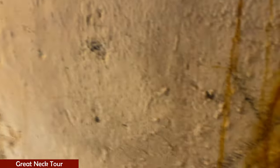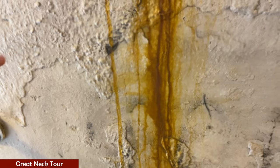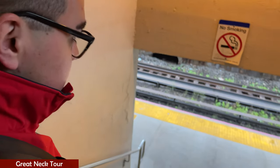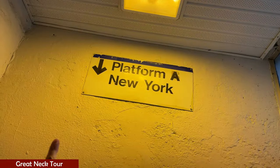So you're going to notice that the walls don't really look good here. Look at that. I don't like this mess. See kind of like some dirt here. Musty. Rust, that actually is the word that I was looking for this entire time. It's rusty. You're going to notice that the paint is peeling off over here. That doesn't really look that good. Here is your next couple of steps. Platform A in New York, so that's the other sign.